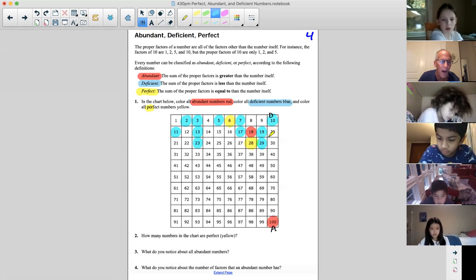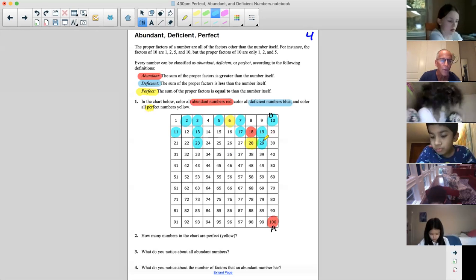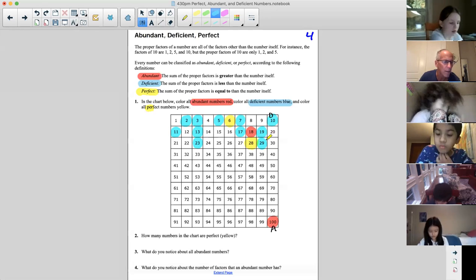25 is 5 times 5. 27. No, 27 is 3 times 9. 29 is the next prime number. Now, nobody call out the next one. Think of the next prime number after 29. On 3, 1, 2, 3, go.